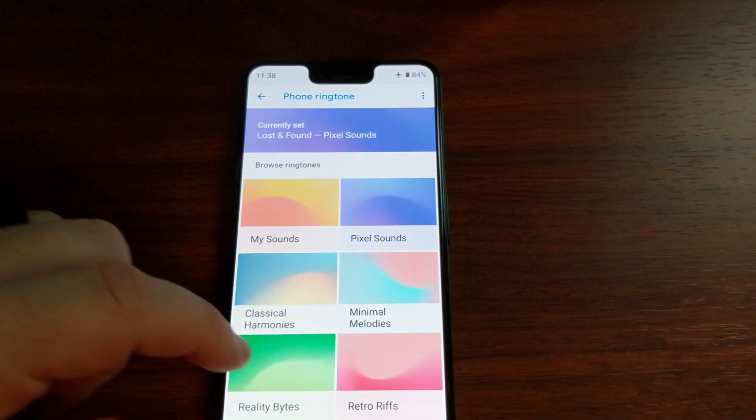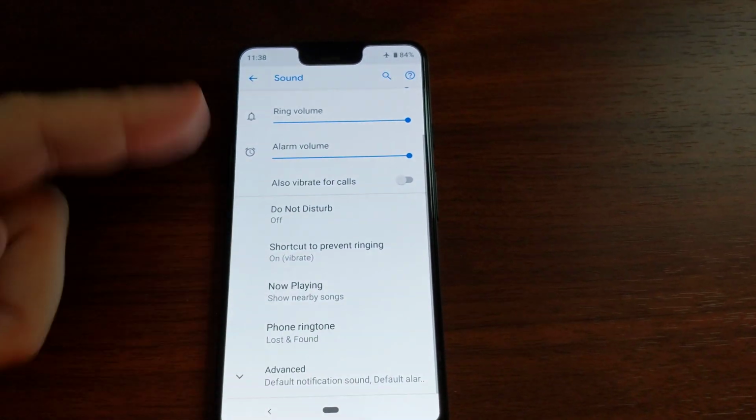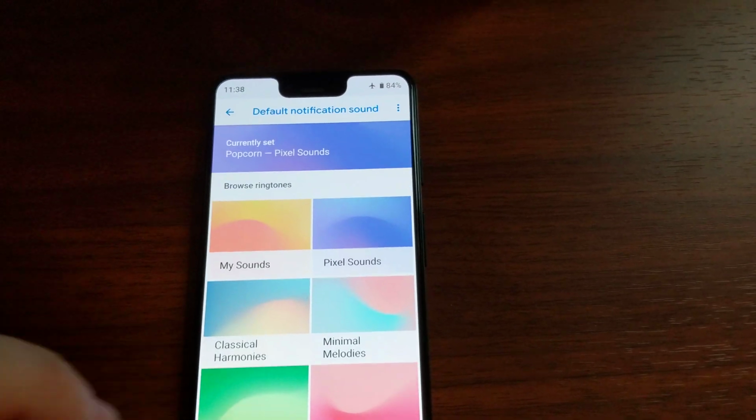to your device. The new sounds look like they are persistent across, whether it's ringtone or notification sound, all of it looks like they're the same sounds.